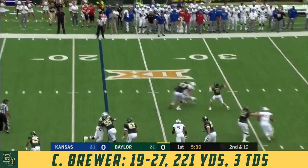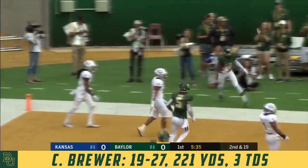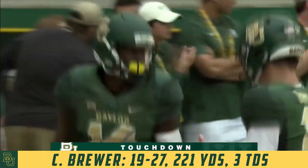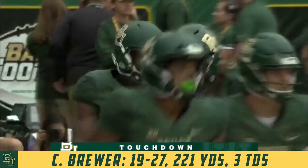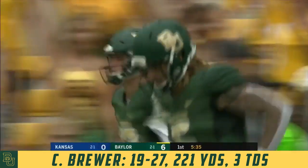Brewer again with tons of time. Looks to the end zone. Caught! It's a touchdown! It's Platt! How did Chris Platt get that open in the back of the end zone?